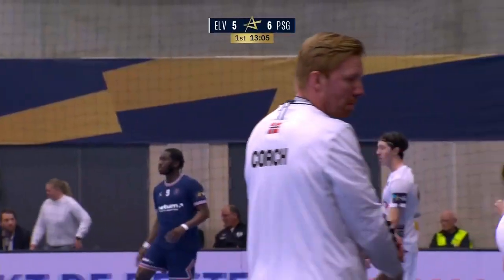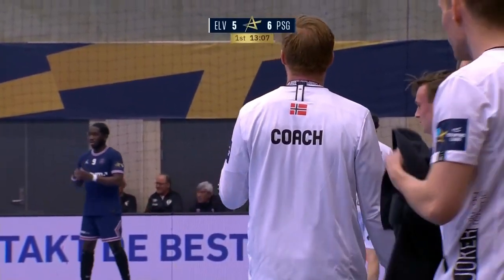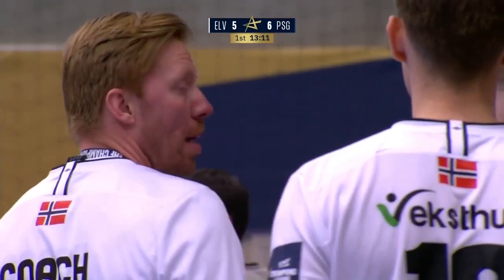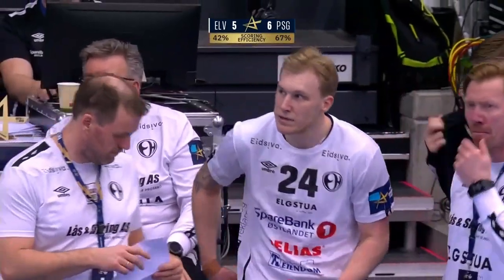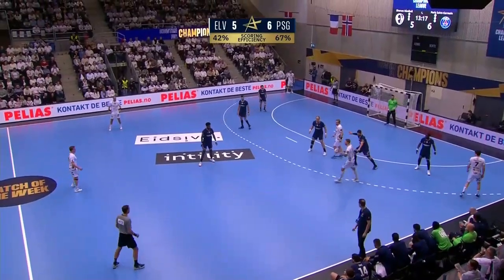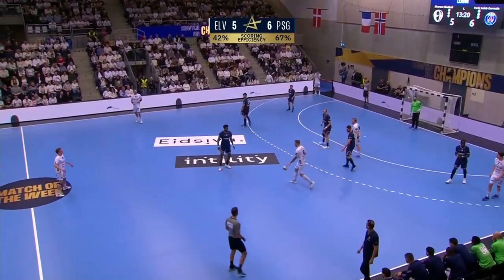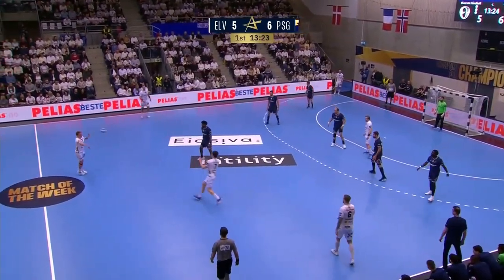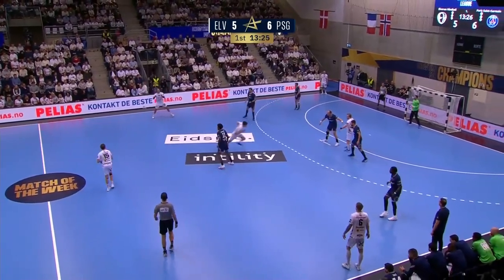And Elverum with a chance to draw level again. Borgelund watches on. He's making a lot of changes between attack and defense at the moment. A lot of instructions being given out by the former Champions League winner with Kiel back in the day, 12 years ago. He knows how to win it, at least as a player. He's done a fantastic job with this team as the coach.